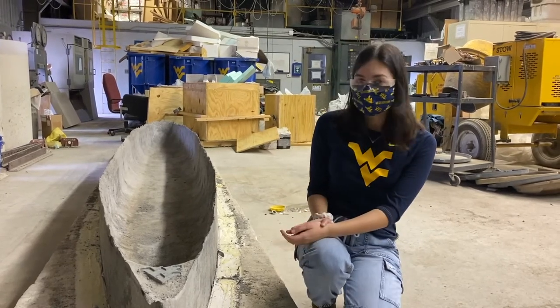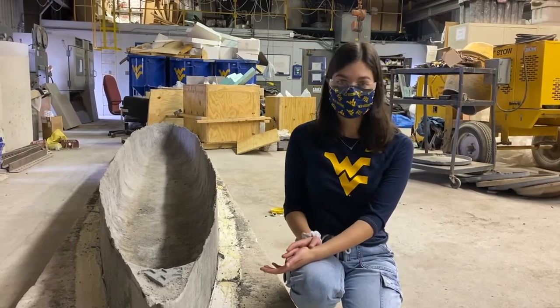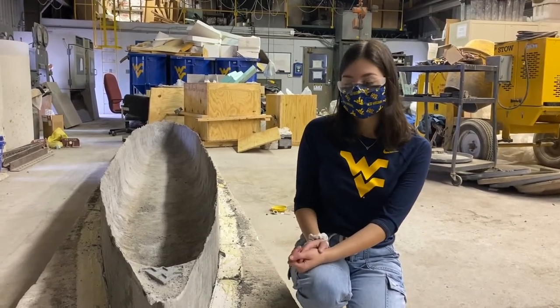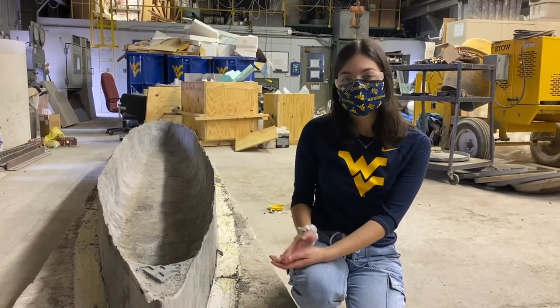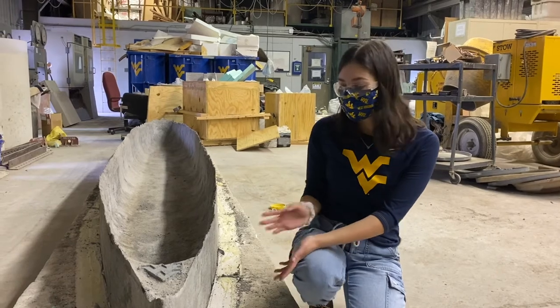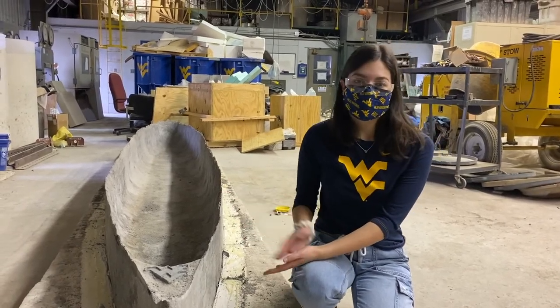This is our canoe from 2020 called the Cheat Lake Loch Ness. In the fall semester, we usually design the mix, usually have that completed around December, and then in January, we are able to pour the canoe into a mold, and this was our product for the 2020 year.